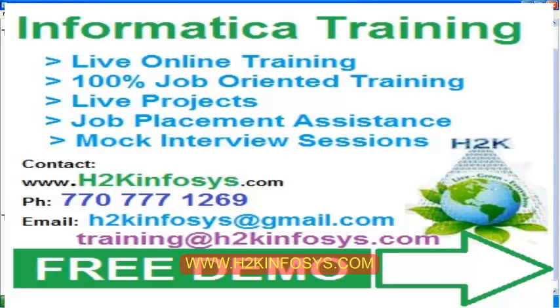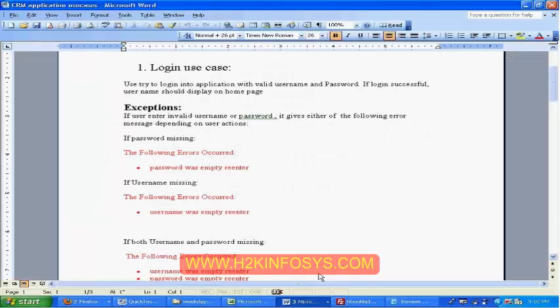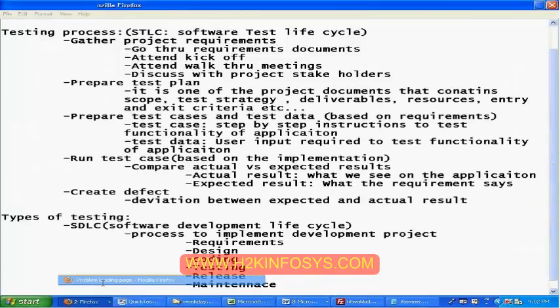So here again in the requirement stage, the business analyst is going to prepare the requirements documents. He is going to discuss with the customer, he is going to have a series of meetings, and then he is going to prepare this kind of requirements documents. So once the requirements document is ready, then the development team is going to prepare the design documents. So what is the design document?